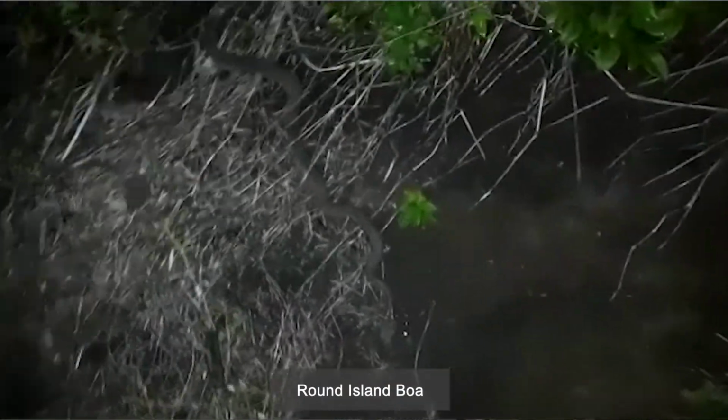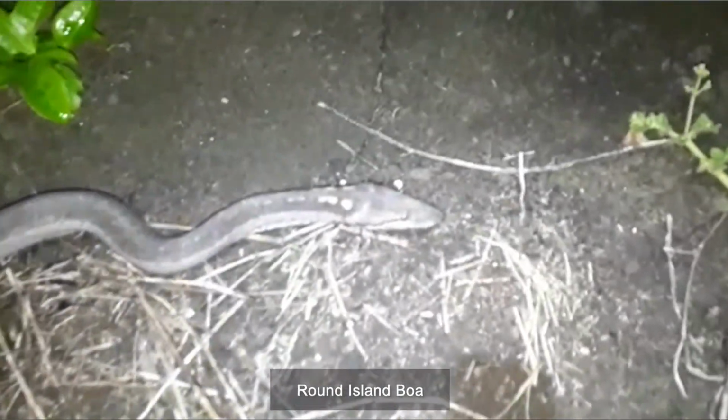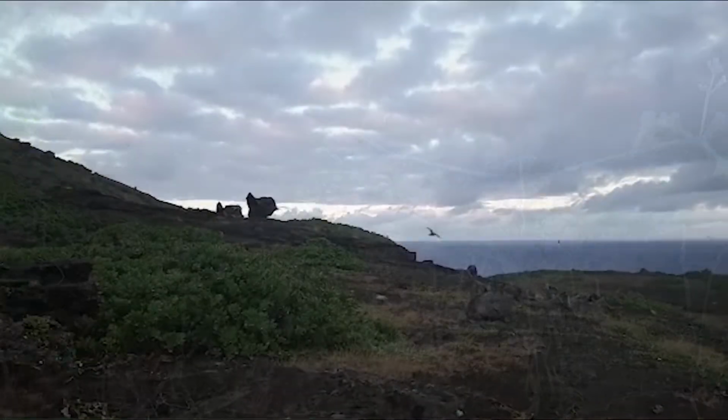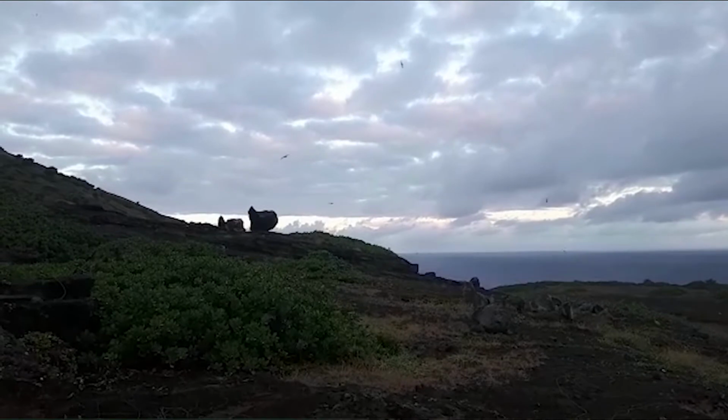So bringing back species that used to occur in these islands or in these ecosystems, and starting with a lot of the plant species that have been lost to create the habitats for some of the endemic invertebrates, but also endemic reptiles. And these habitats also are very important for the land birds and also seabirds.